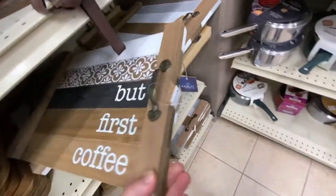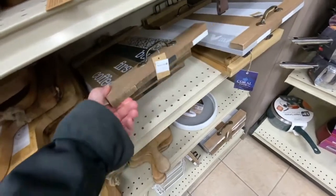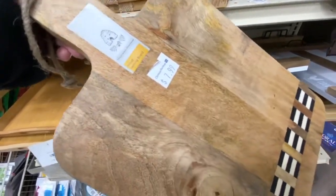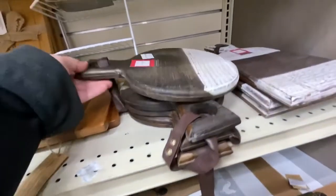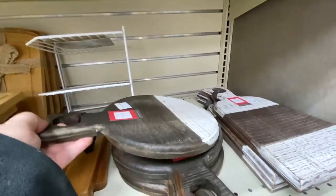I thought these trays may give an idea, but coffee first. I thought that was really cute, and I like how the different strips are different colors and say different things. And this cutting board was really, really pretty. I really like the design on that and the wood color, the stain. And then those were $5.99, which I thought was pretty neat.